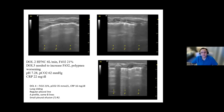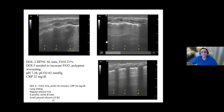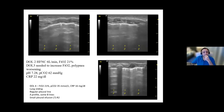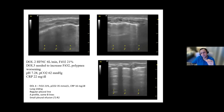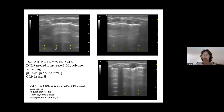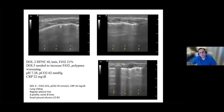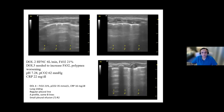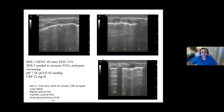My only comment is your gain settings. At the moment, the images look nice and bright. Have you tried just reducing your gain settings just a bit? I tried, but it was worse. So it was worse, no problems. That's fine, that's okay. You have a lovely R3. It's absolutely beautiful.